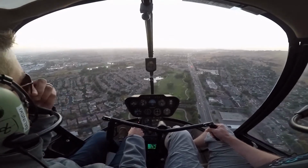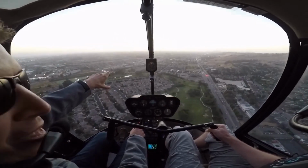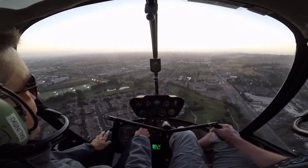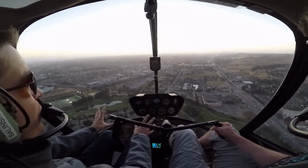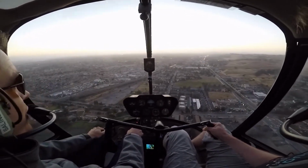So you can kind of see right in front there's like a sign. Hopefully you have 20/20 vision, right? You see that sign that's flashing? It's a sign that's at the mall. That mall is directly in line where we want to go. So we have the mall and we have the light way off in the distance.